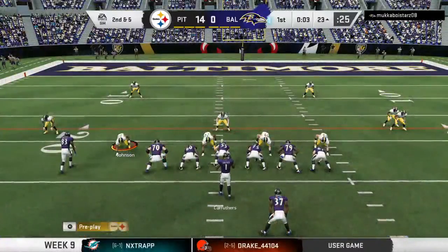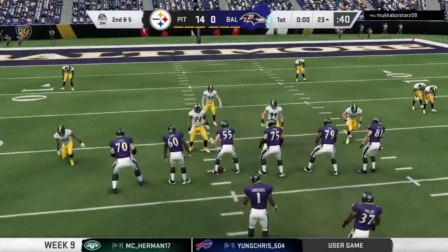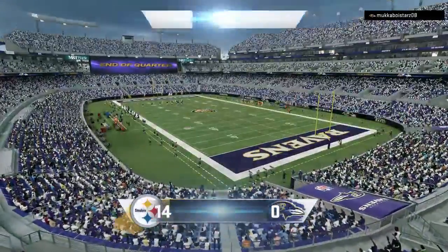And this should be the final play before the quarter ends. Let's get some penetration here. 14-0 the score.